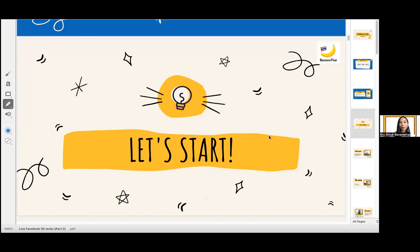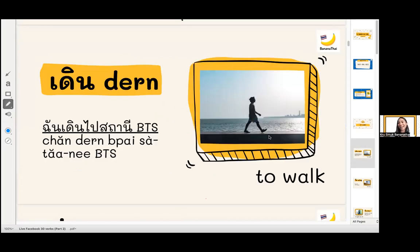First verb. To walk in Thai is the word เดิน. Everyone, feel free to unmute yourself and pronounce it together with me. เดิน, exactly. In English we don't have this sound, so I write it like this; it sounds more like "dern", like modern, but without the R sound. So more like เดิน, flat tone. เดิน means to walk. For example, ฉันเดินไปสถานี BTS. ฉันเดินไปสถานี BTS.